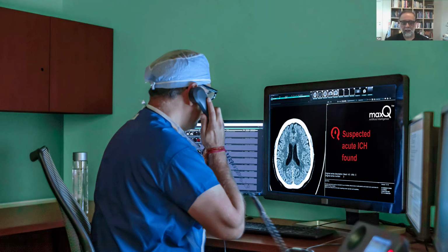It has basically prioritized studies that may have a hemorrhage where we weren't expecting it. And those studies have moved to the top of the list because of its prioritization abilities, and basically delivered the acute patient to the right radiologist at the right time, thereby shortening time to intervention, whether it be a neurosurgical intervention or an intensive care intervention.